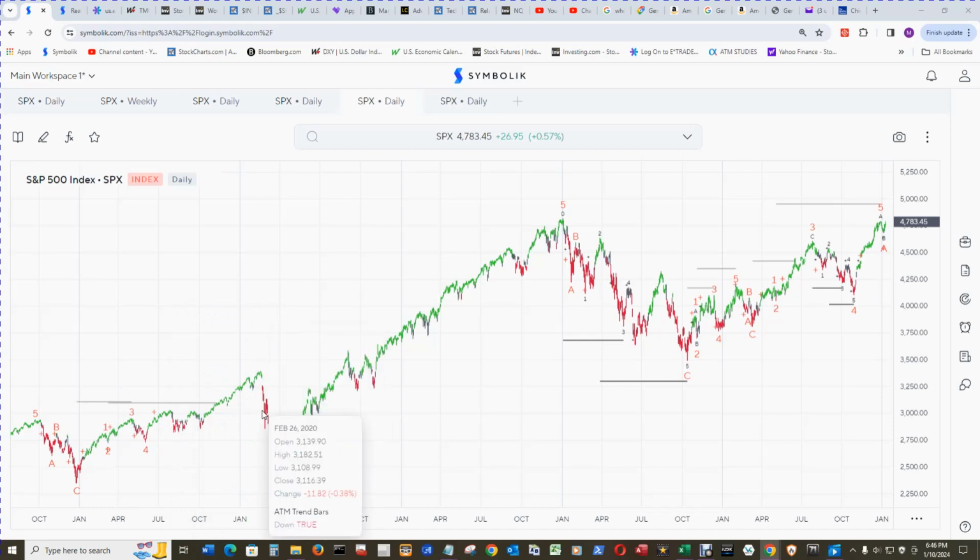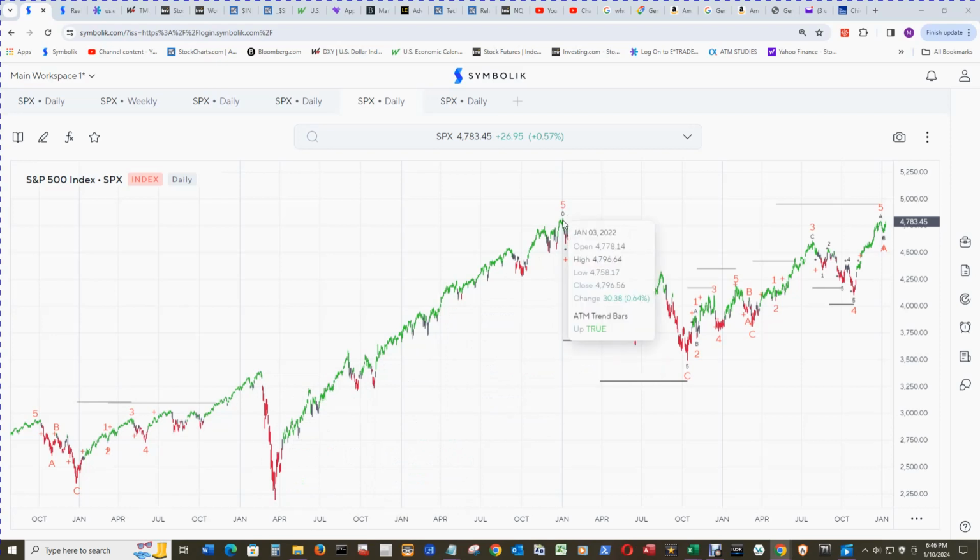And during the COVID crash, same thing, A, and then B, and then B kept climbing and surpassed this high where the 5 left off, and then it just shifted like that endlessly until it finally gave up at the beginning of 2022 with this D wave up wave 5 and D wave down wave 0.